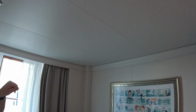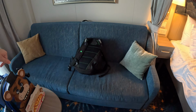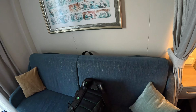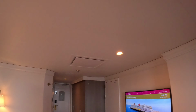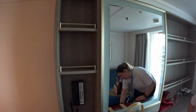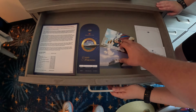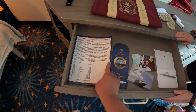Let's jet. So this room does not have a drop-down bunk, so I'm assuming the couch here pulls out into some sort of bed or something. You can see kind of the handle right back there. Other thing to know, these ceilings are normally metal. So if you got magnets, you can normally stick them on the ceiling. You can have magnetic ceiling fans, magnetic lights. In each drawer, you're gonna get a couple postcards, some stationery, all your information you might need.